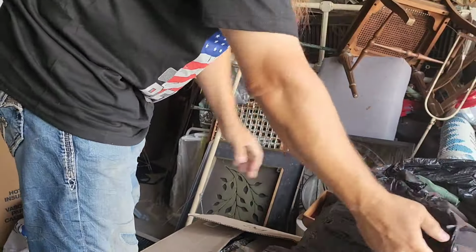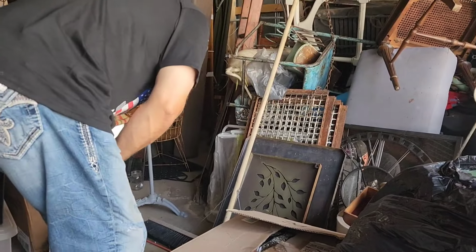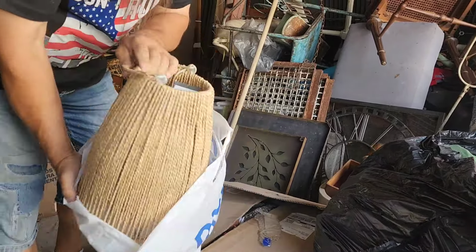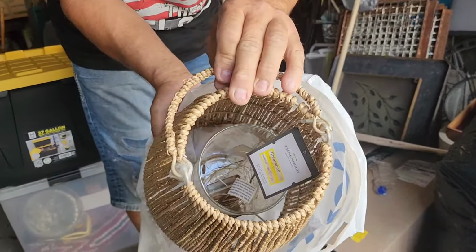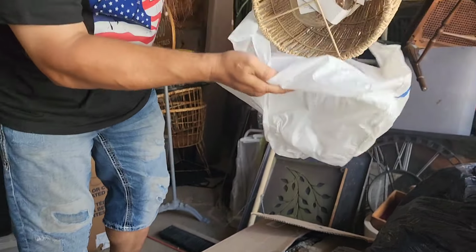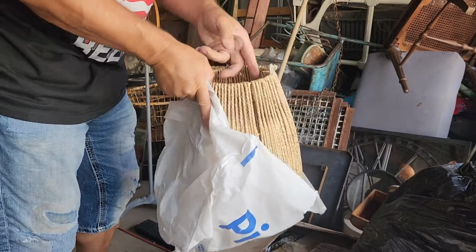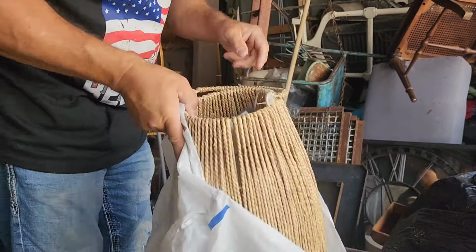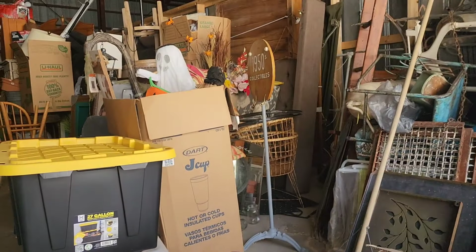But hey, look, here's my socks. What should we put in there? How about some framed art? All right, we got a little basket. Looks like it's got a globe inside. It's some kind of candle. I bet that's probably, yeah, looks still brand new. So, yeah, there's a tag. It was on clearance for $14. All right, get that out of the way.